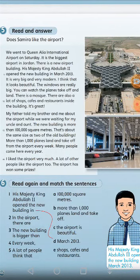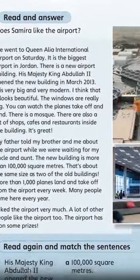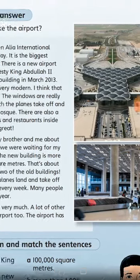So, today let's start with reading and answering the question. Please open your book page 46. Exercise number 5, read and answer. First, look at these pictures. We have pictures of airports. This is the old airport and the new airport.